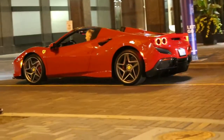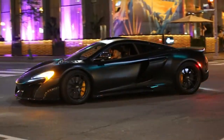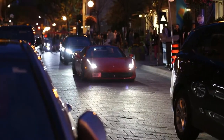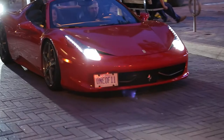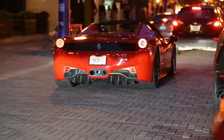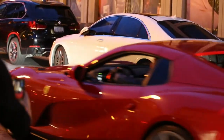It's been a full-on Ferrari day. Oh, and Daniel G. 675 LT with the roof scoop. That's crazy. Oh, it's getting good. That's sick. 458. Ooh. That's dope. Wow, that is so nice. I love 458s. That is sick. A12 GTS. Sick, brother. Wow.